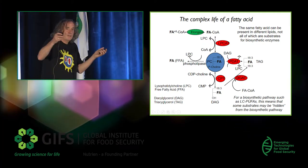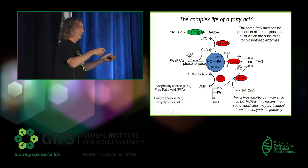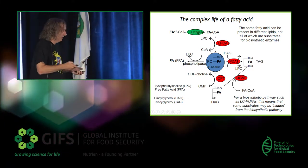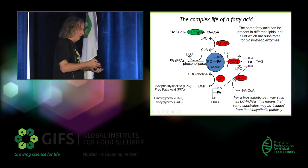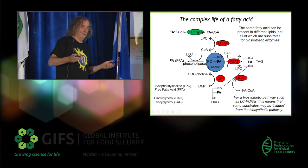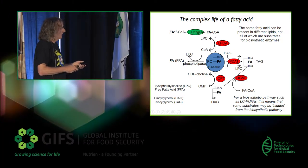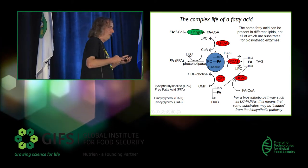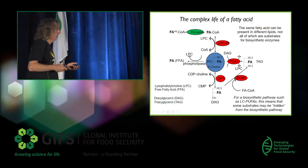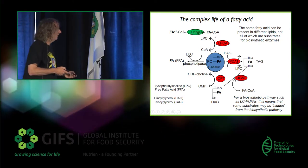So if fatty acids are being moved around, you could have the best enzymes in the world that you've added into your plant, but if the substrate's not in the right metabolic pool, then the whole thing's not going to work, as we discovered. So it makes things complicated, and a lot of this, I'm telling you this story sort of retrospectively, we've had to learn a lot of this stuff. We've had to understand and learn it to try and manipulate it.